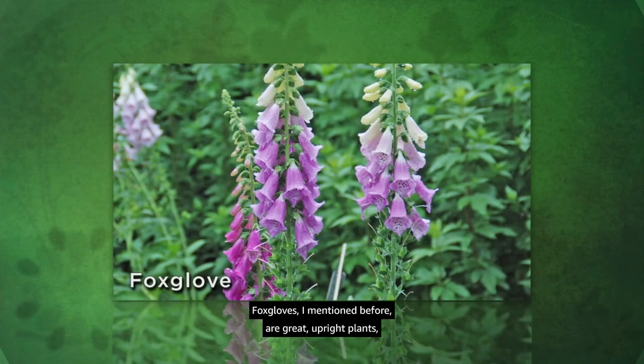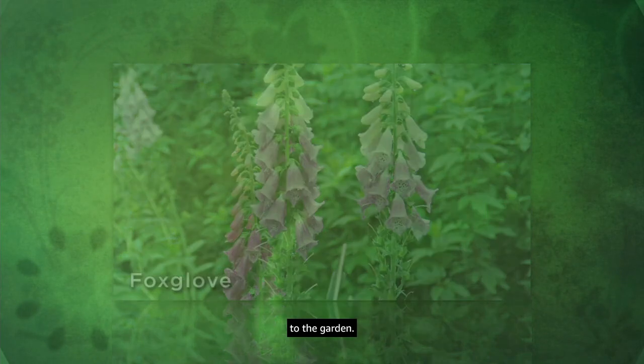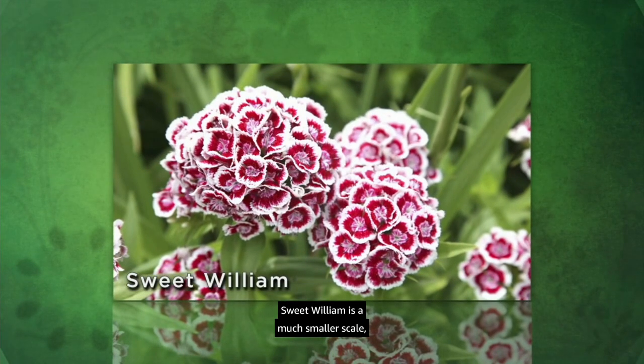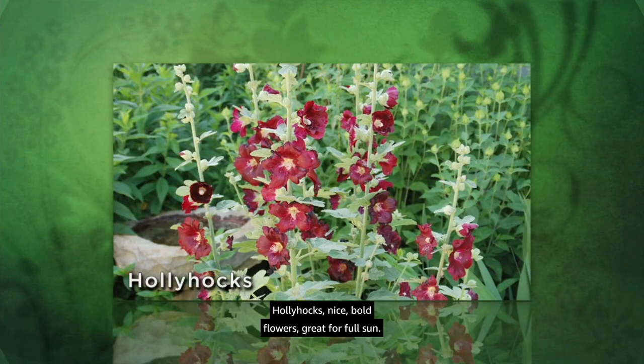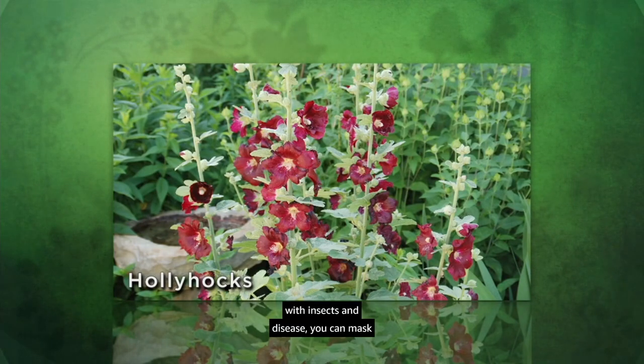Foxgloves, I mentioned before, are great. Upright plants, good for shade. Their tubular flowers really add a lot of interest to the garden. Sweet William is a much smaller scale, a member of the carnation family, and just has, sweet as the name implies, small flowers that look like a bouquet above the leaves. Hollyhocks, nice bold flowers, great for full sun. Even though they may have some problems with insects and disease, you can mask that with nearby plantings.